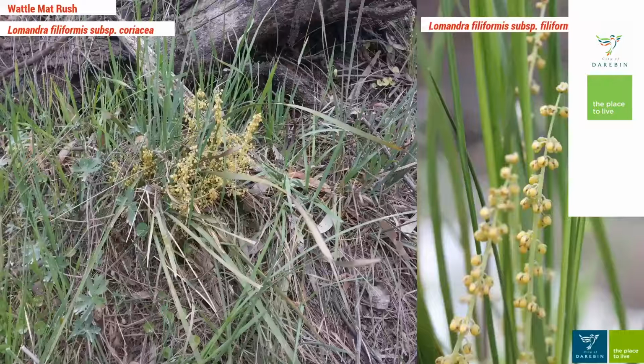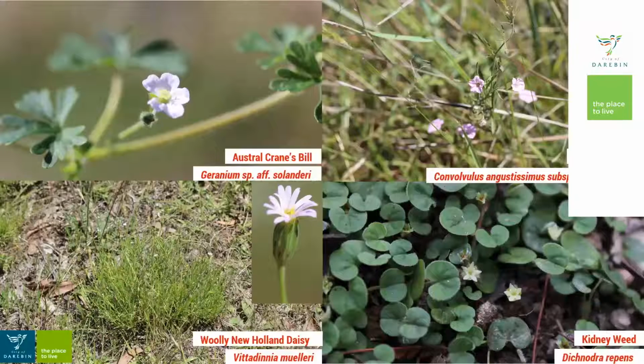And then we've got a whole range of beautiful flowering plants. So little geraniums, the bindweeds, really showy pink flowers. The one on the bottom left, woolly New Holland daisy, is now actually absent from this site. I haven't personally seen it there for at least probably 20 years, but it's not to say it doesn't occur there. So if anybody does see that Vittadinia on site, please let the bush crew know, or myself.